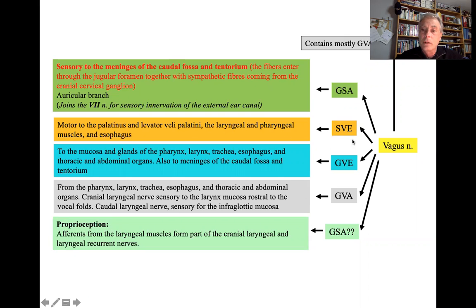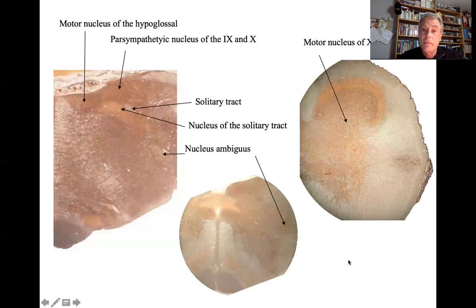It has a motor component, right? Special visceral efferent to the laryngeal and pharyngeal muscles, esophagus, levator veli palatini, etc. And also the general visceral efferent and afferent. And what about proprioception? It seems that afferents from the laryngeal muscles form part of the cranial laryngeal and recurrent laryngeal nerves, sending information about proprioception of these muscles.